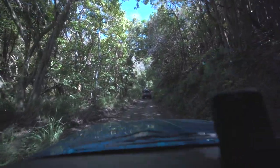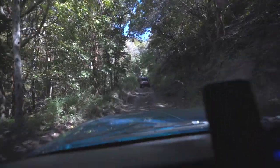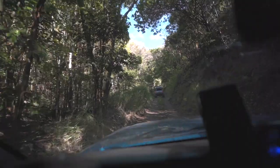So we just got on the trail. Main trail is super easy, nothing crazy. Still in two-wheel drive, driving up. Yeah, should be a fun one today.